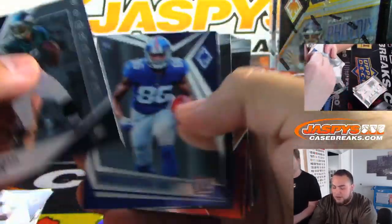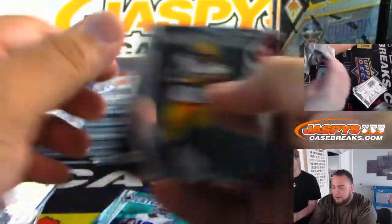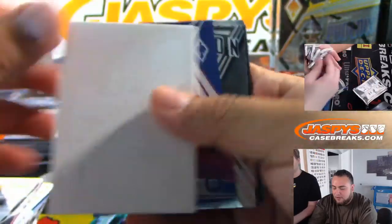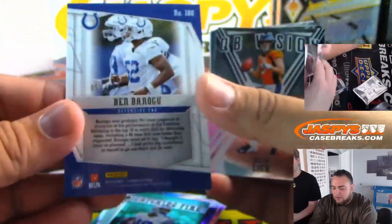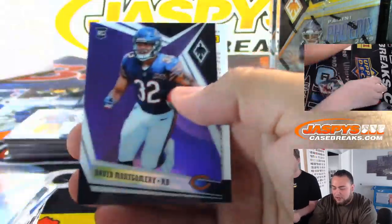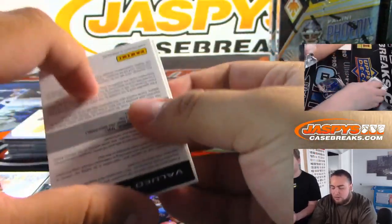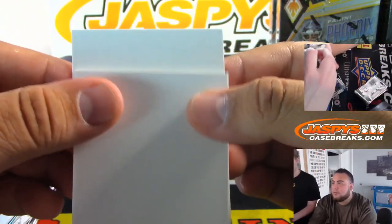It's a 75. To 149. Catching Fire to 25, Amari Cooper. Ben to 199. Oh, we got a redemption. And then David Montgomery, $249. Let's quickly go through this.